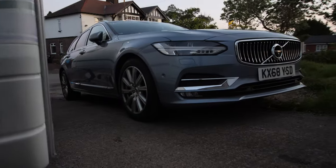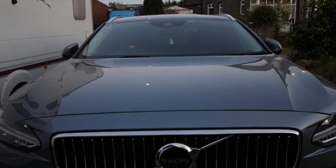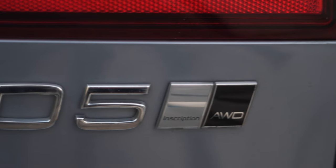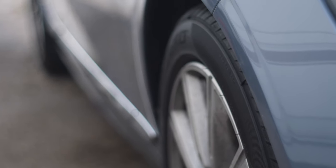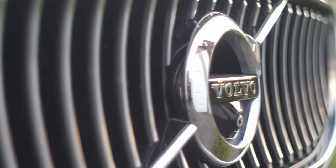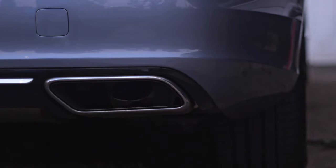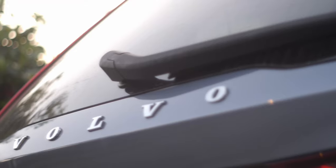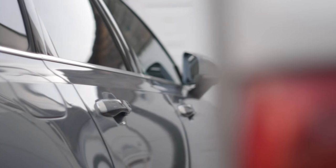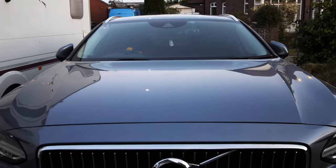So I don't think I ever showed you that car, but well, this is it. This is the Volvo V90. It has a 2-liter diesel engine, which has been specially tuned by Volvo. Some might say that Volvo is a grandparent's car, but with its 238 brake horsepower engine, which produces 450 newton meters of torque. It's four-wheel drive, and it's a mile-eating machine, perfect for the German Autobahn. And it's blue.